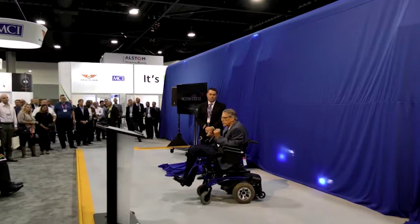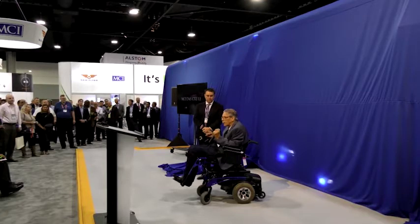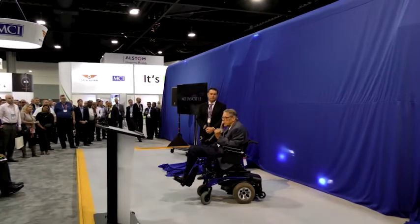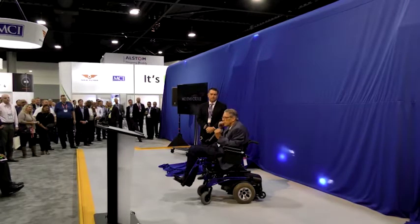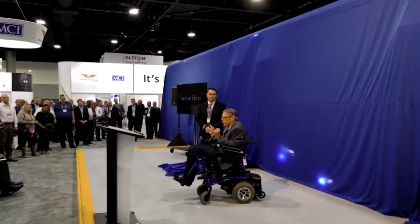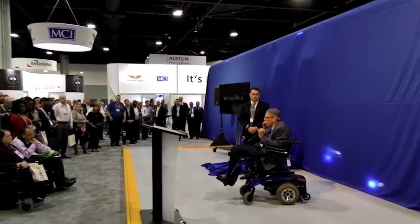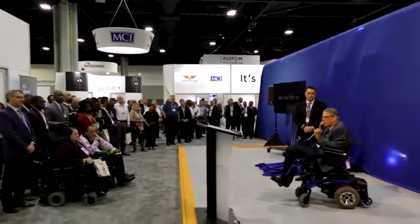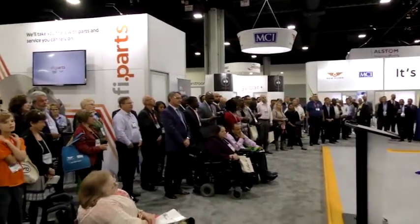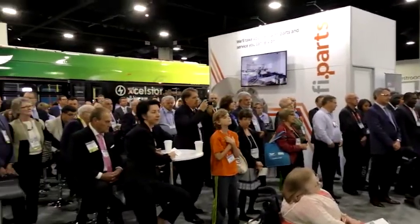I've been on buses before where the lift is broken, and you're stuck on the bus, you can't get off. This new design makes it so much quicker and easier to get on the bus and get off the bus, much like a city bus, except even easier than that, because there are no wheel wells in the way. I think you're all going to be really impressed with this. I think people with disabilities are going to be extremely excited about it. I know that some of the people here are, and I just want to compliment MCI, and I'm really looking forward to y'all seeing the bus.